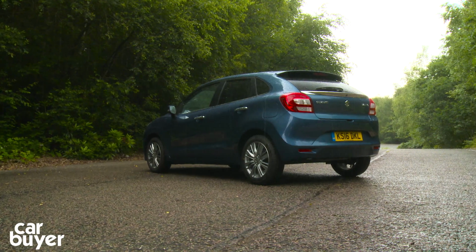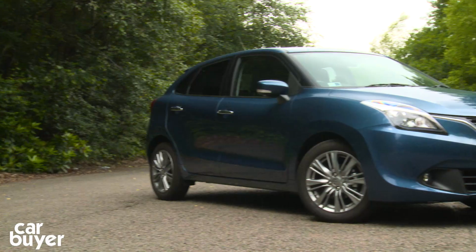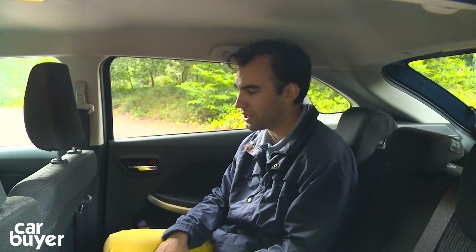Think of it as a pair of hush puppies to the Swift's trainers, and you'll have an accurate idea of what the Baleno is all about. Now let's start off in the back, because this is probably the main reason why you're going to be buying a Baleno. Despite the fact this car goes up against the Ford Fiesta, the Vauxhall Corsa and indeed the Swift, the amount of space back here is equivalent to that of a car of the class above, cars like the Ford Focus for example.